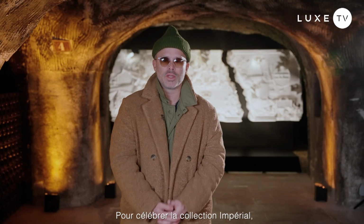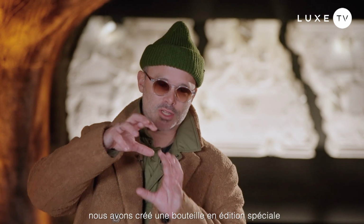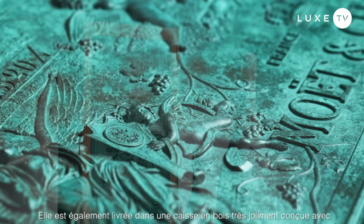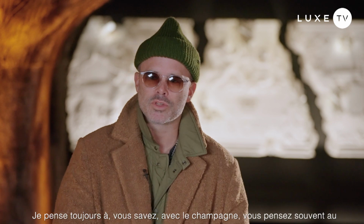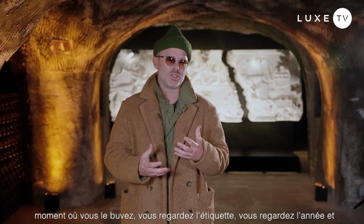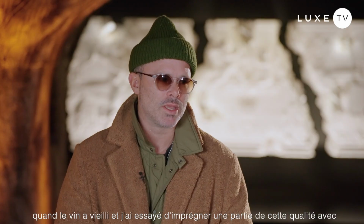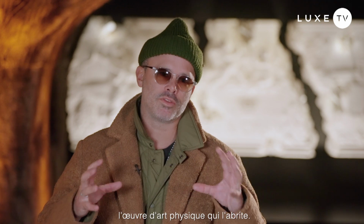Yeah, so as a way to celebrate the Collection Impériale, we've created a special edition bottle which actually houses the champagne itself. It also comes in a very beautifully designed wood crate, which has a shallow relief bronze cast on the exterior of it. I always think about, with champagne, you're often thinking about time when you drink it. You're looking at the label, you're looking at the year, and you're thinking about this previous moment when the grapes were being grown, when the wine was being aged. And I try to imbue some of this quality with the physical artwork that is housing it.